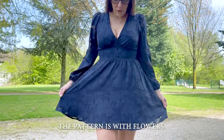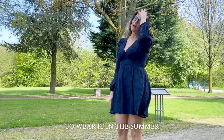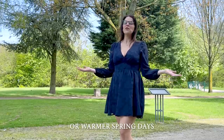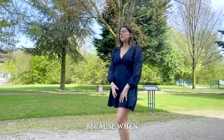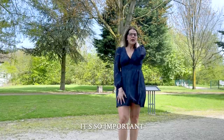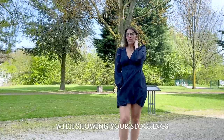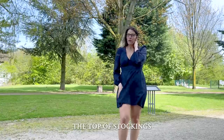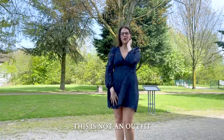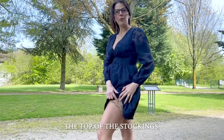Pattern is with flowers. Yes, I think this dress has the perfect length to wear it in the summer or warmer spring days with stockings. Because when it's really warm, I don't like to wear pantyhose. I like to wear stockings, and because of this, it's so cool that the dress is not so mini. Because I think you don't walk in the streets with showing your stockings, the top of stockings. No, this is not an outfit for the street. But this dress is long enough. Here you can see the top of the stockings.